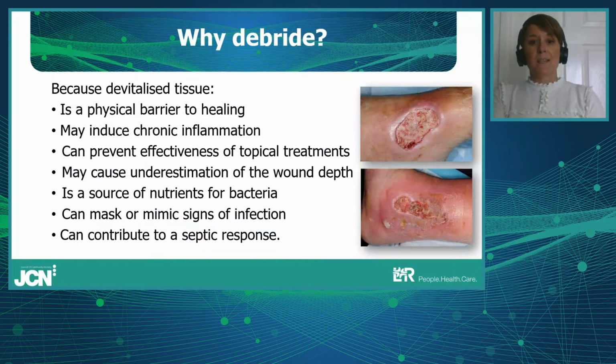So why debride? Because devitalised tissue is a physical barrier to healing. It may induce chronic inflammation. It can prevent the effectiveness of topical treatments, and may cause an underestimation of the wound depth. It is a source of nutrients for bacteria. It can mask or mimic signs of infection, and it can contribute to a septic response.